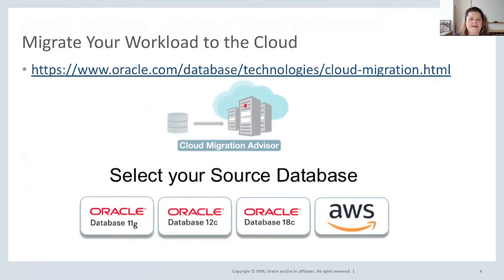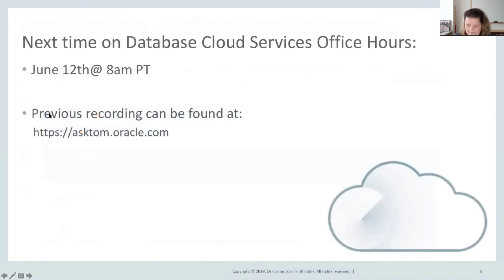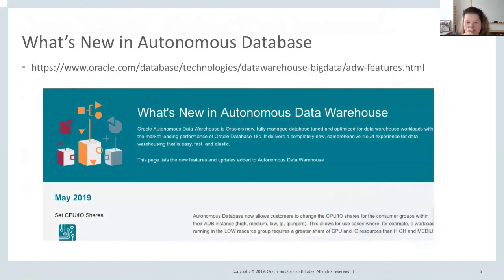And then on our next topic, we just want to talk about what's new in the autonomous database. Let me go to that page, Maqsood, and then I want to share the page. There we go.